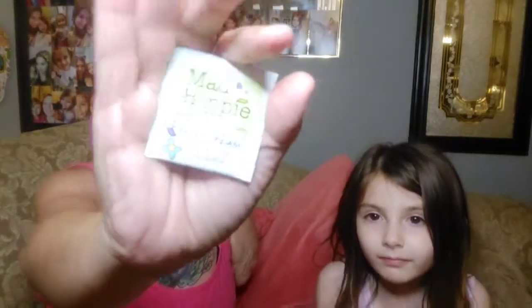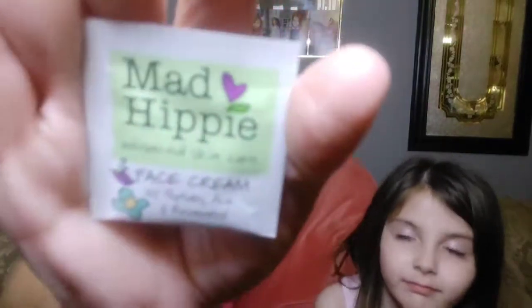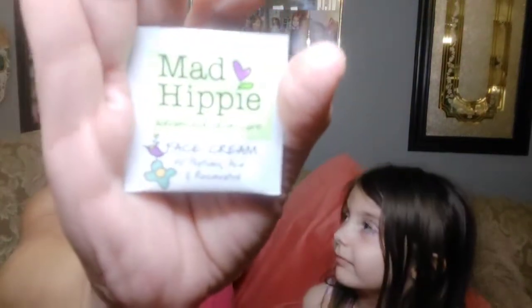I love this. It says Mad Hippie. You see this face cream? It's supposed to have peptides and stuff in it. I'm totally excited to try it. I'll probably wind up buying a big size of it, you know? It's so cute. Mad Hippie.